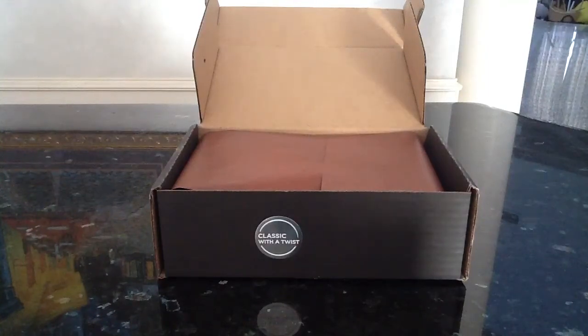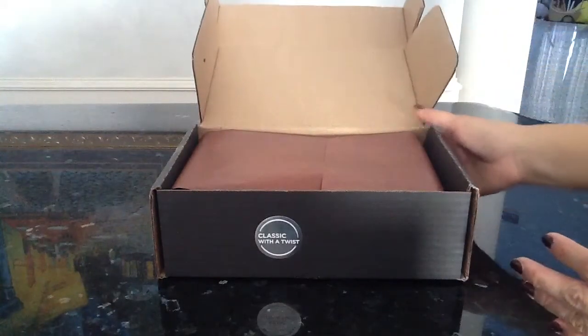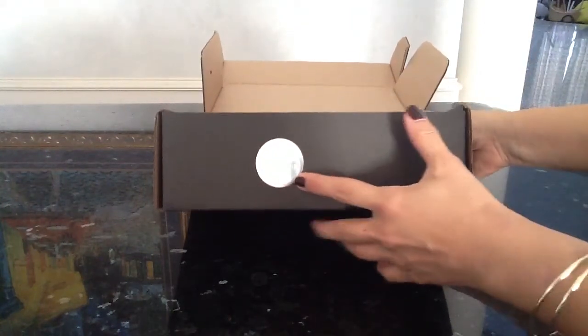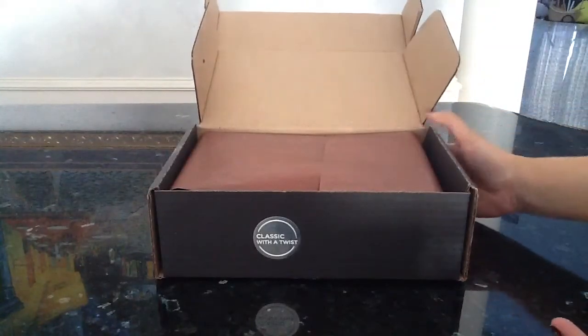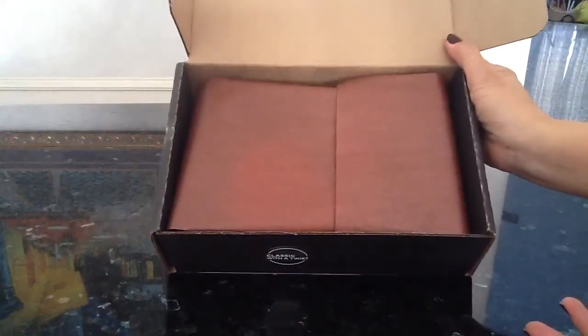As for the packaging itself, all I did was slide open the box and flip the lid out so that you wouldn't see the address for the most part. And I'm noticing that things are being done a little bit differently. We've got this nice Classic with a Twist seal, and maybe that was the case previously. I just haven't received any boxes, so I don't know. But this is what it looks like.